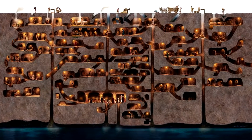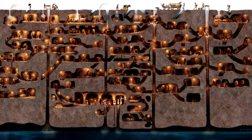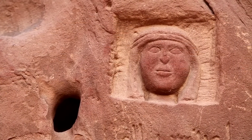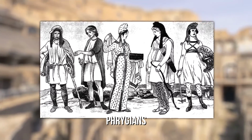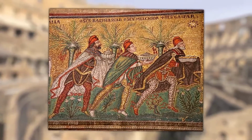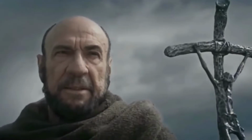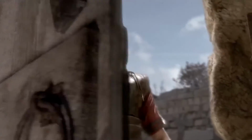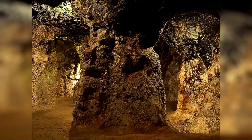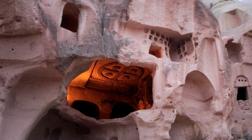The other impressive thing is the organization that was in place that met the demands of the huge population living underground. It is believed that the underground city was started by an Indo-European people, the Phrygians, in the 8th to 7th centuries BC. One of the interesting things is that when the population became Christian in Roman times, chapels started to pop up in the underground city, and it is thought that the Christian population used this underground city to escape persecution by the Romans.